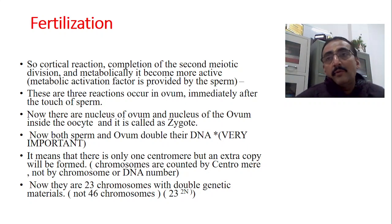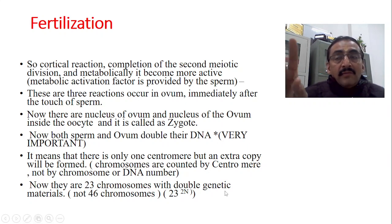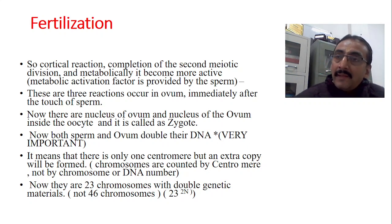But still it is considered as only one set of chromosomes, because chromosomes are counted by their centromere, not by the number of chromosomes. The number of chromosomes is more here, but the centromere is only one. So one extra copy is formed on each chromosome. Now there are 23 chromosomes with double genetic material. Understand this point very clearly: there are no 46 chromosomes, but only 23 on each side, and on the same centromere another set of chromosomes is formed.